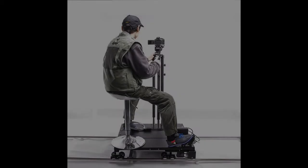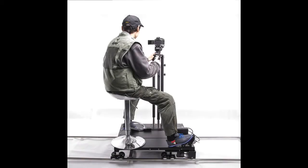The next thing is a dolly. The dolly is a bit of equipment where the camera is placed on so that you can get a smooth shot during the moving scene.